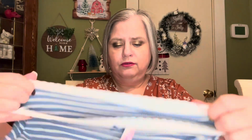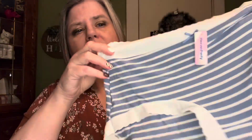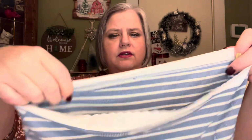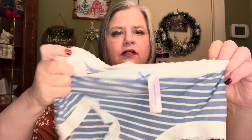So these are real cute. They're blue and white stripe. And the edging is a pretty scalloped edging. You see that? And it's elastic. It's a very, very soft elastic. And there's the back. And the front has a little bow on it.